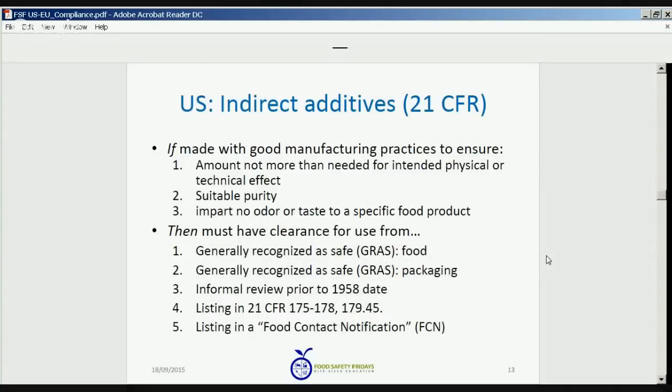So step back now on the substantive requirements for the United States and indirect additives, which is the generic term that describes food packaging materials in the United States. It's not an ingredient in food directly, which are the direct additives in U.S. food law, but they become part of the food indirectly as a consequence of their presence in these food contact materials. And these are what in the United States are called regulations and codified under a group of administrative law called the Code of Federal Regulations, abbreviated CFR.